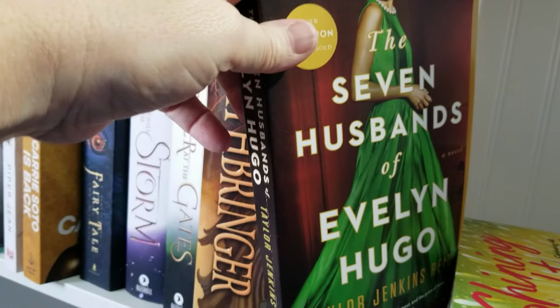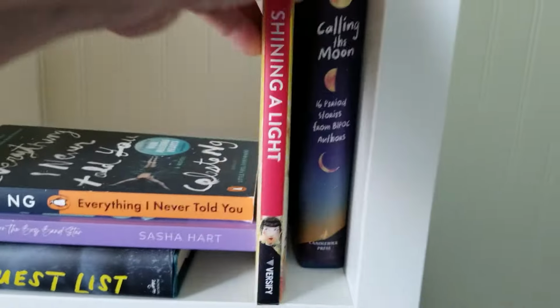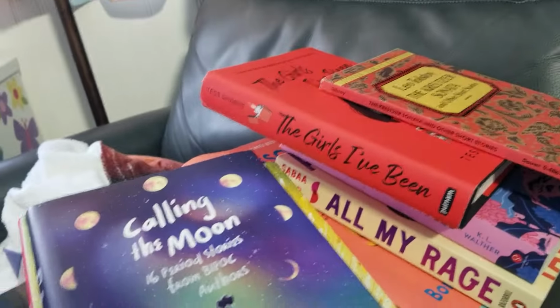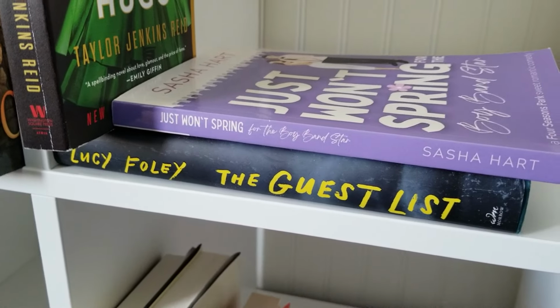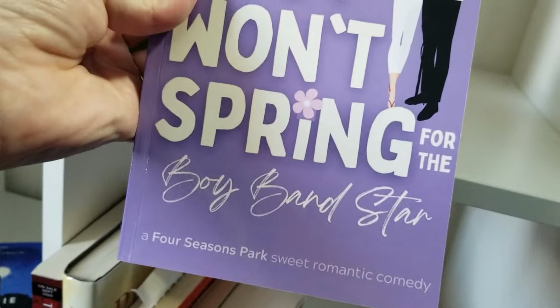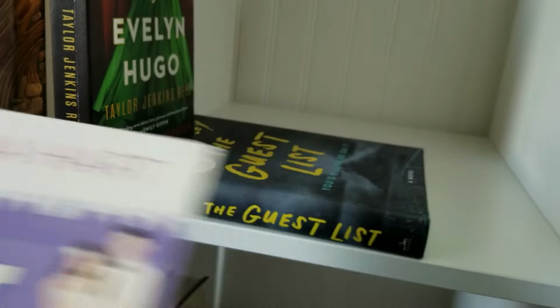And then Tori's letting me borrow her Seven Husbands of Evelyn Hugo book, so I need to read that one. Shining the Light and Calling the Moon, I think I'm going to put downstairs for now. I read one and didn't read the other. This one I read, so it can go downstairs. And this one I read, Just Won't Spring for the Boy Band Star. Yes, I got that one read, so it's going to go down.